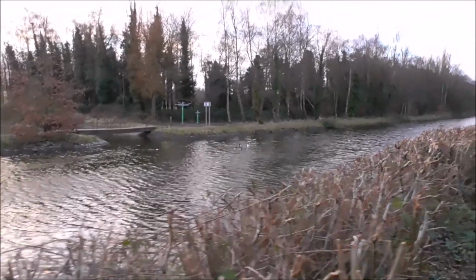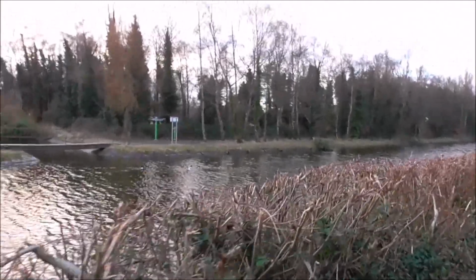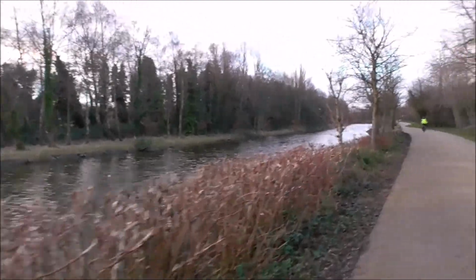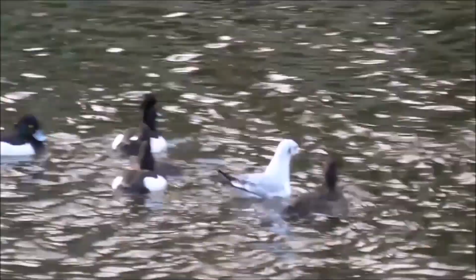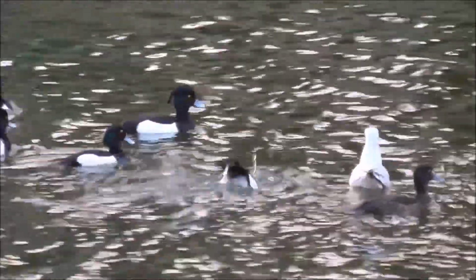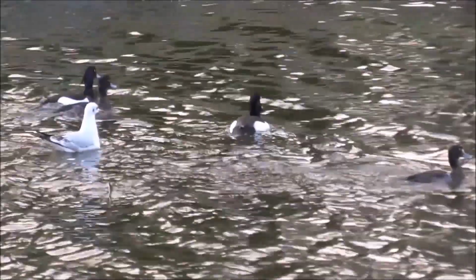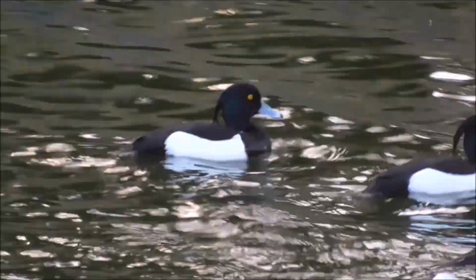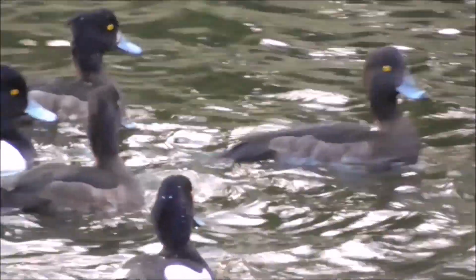These are tufted duck on the other side here. A nice wee flotilla, nicely marked. I'll get a close-up of them in a second. One or two females, and amongst them the males are the black and white ones. So they're doing a bit of posing for the two females, I think, that are there. Tufted duck. There's the females. Oh, there's three females.